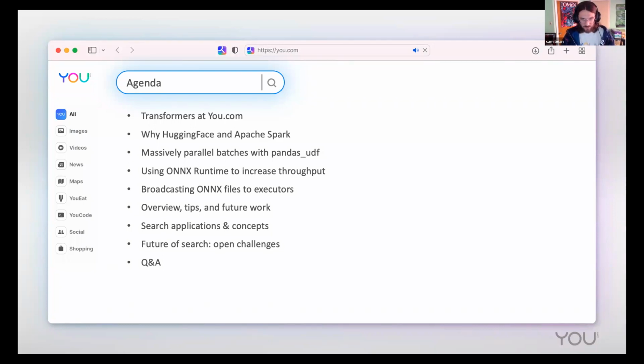And then after that, Saahil is going to take over and talk about search applications and concepts, and the future of search. So the first part of the talk is going to be about how we use transformers for search. And Saahil is going to talk about what the future of that looks like now that we have this base set of capabilities.